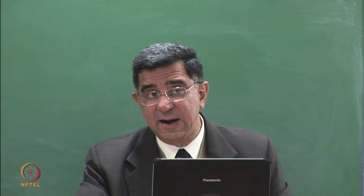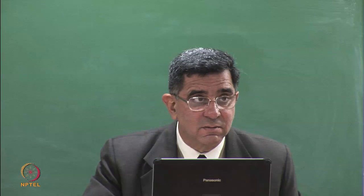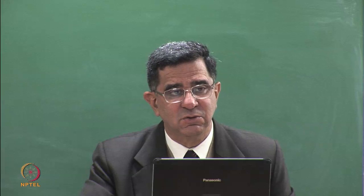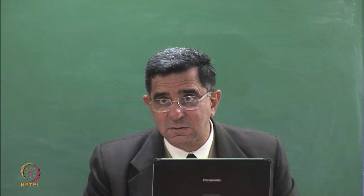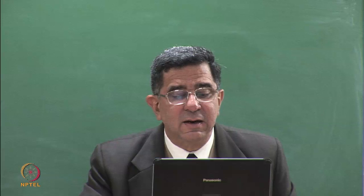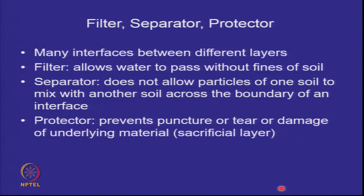And if you get quarried sand or quarried gravel, then you will have angular particles which can damage this geomembrane. Why? You are going to put 30 meters of waste on top of this. Eventually, it will start to puncture, indent into the geomembrane. So, you might need to put another layer here to protect this geomembrane from puncturing. I am saying all layers are not shown here. And you may need a filter, you may need a separator, and you may need a protector.